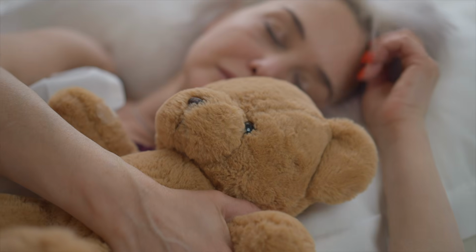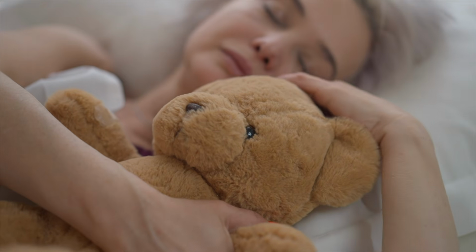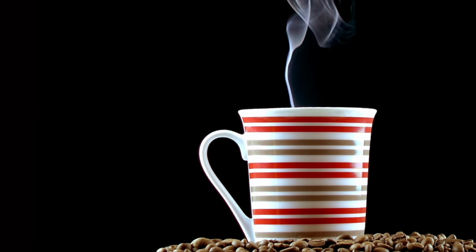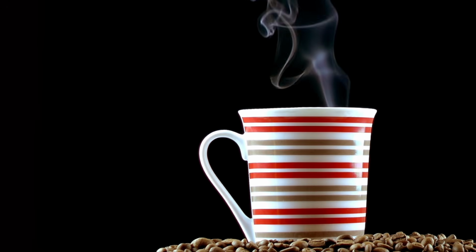I personally sleep at least 7 to 8 hours a night, and I go to bed early because I read studies that suggest that you can get the best quality sleep before midnight. I also like to sleep in relatively lower temperatures and avoid having caffeinated drinks in the afternoon and evening, because that also helps me get good quality sleep.